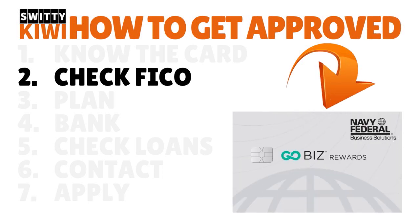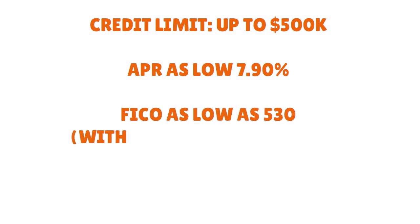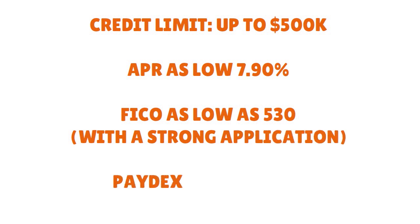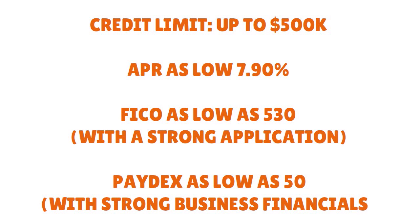The second quintessential thing you need to do when getting a high limit Navy Fed EIN only business credit card with fair or bad credit is to check your credit score. This is very important. Here is a snapshot of what you need to think about with the Navy Fed Go Biz Rewards card: credit limits up to $500,000, APR as low as 7.90, Prime plus 5.90, FICO can be as low as 525 to 530 with a strong application, and your Paydex business credit score should be as low as 50, with strong business financials.